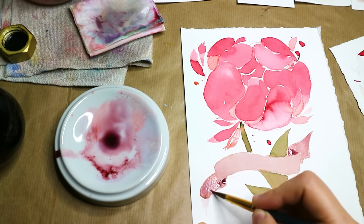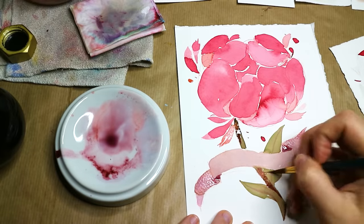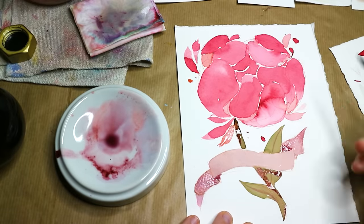And I also used the same green, that same muted green. I really like that color combination. And for this one, I just went for warmer tones.